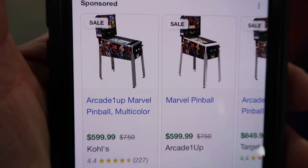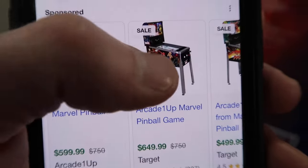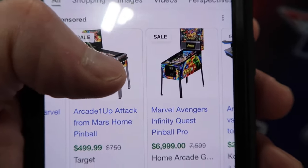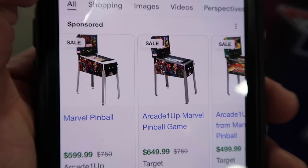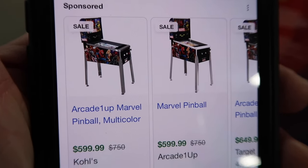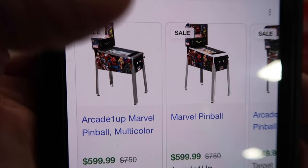But if I had my choice, and maybe this is what's happening, is I see the Marvel and the fact that we saw the sale from Attack from Mars, that it's kind of going, I don't really want to spend the money on AtGames, on a skin that I'm completely not in love with, like I like Marvel.